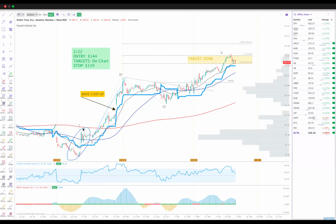And we already have a short wave 1. So wave 5 can extend as much as it wants. So that's why I always put between the 1618 and the 200% extension. But if we do break higher, I think the 2618 is in play at 190.